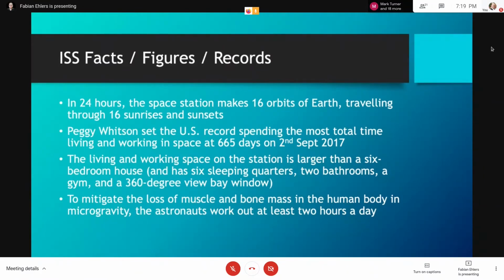Talking about the capacity, the living and working space on the station is actually larger than a 6-bedroom house. It's got 6 sleeping quarters. Again, they're not going to be your master bedroom or double bedroom. They're a lot smaller. You're going to get bunk beds, and that's about it. 2 bathrooms. Again, they're not going to be an ensuite with a 3-piece suite. They are pretty much like a sleeping bag, which you fill with water and you shower in there. You've got a gym, though, and the 360-degree view bay window, which, again, is being used for observation as well.